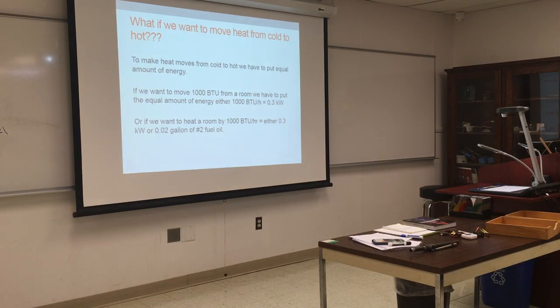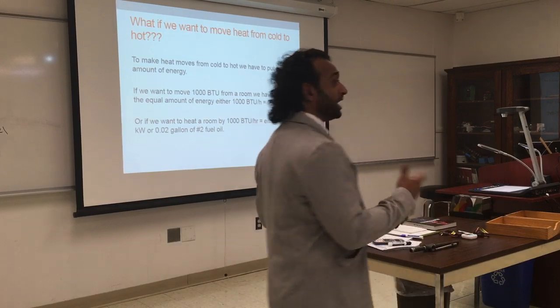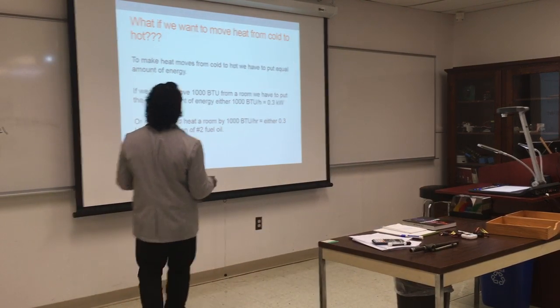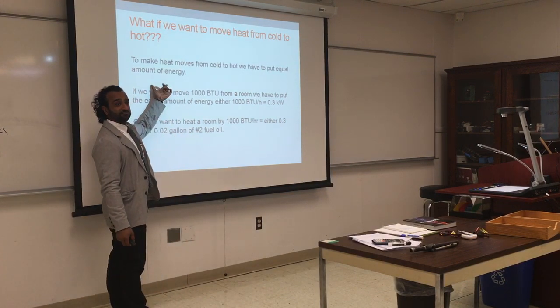And those run with energy. Is it going to be the same amount of energy? It's going to be a little bit more because there are some losses. And this is what constitutes efficiency. We'll talk about that. To make heat move from cold to hot, we have to put in an equal amount of energy. Fair?